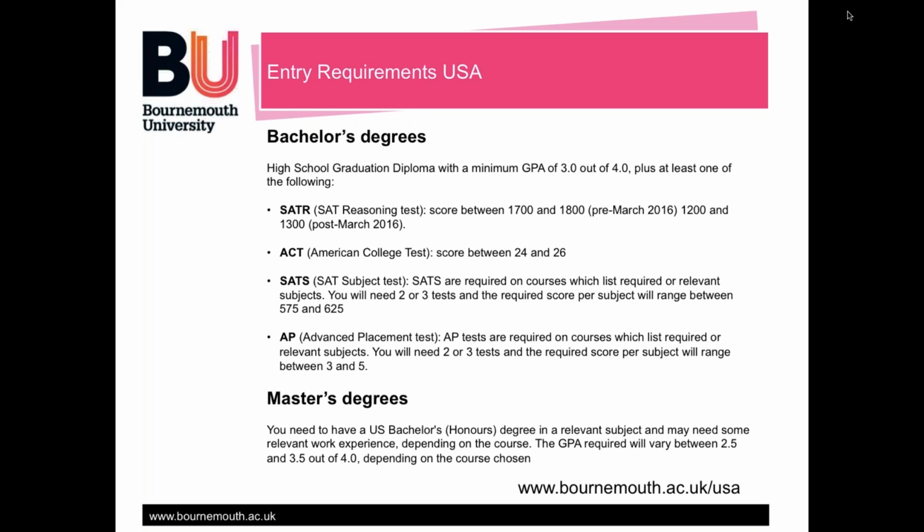You have to have an SAT between a 1700 and 1800 pre-March 2016. I don't think you need to worry about that if you're interested in a bachelor's. So now it's between a 1200 and 1300. The ACT is still the same, between a 24 and a 26. Of course, higher is always better.